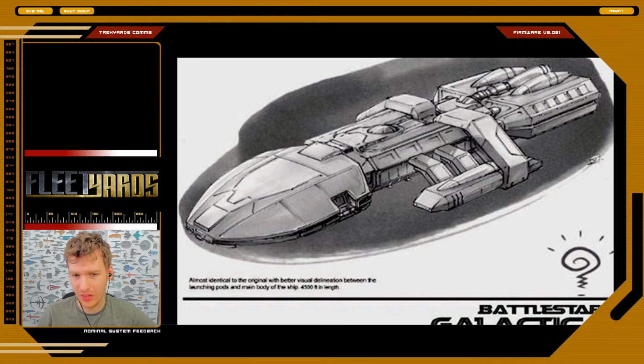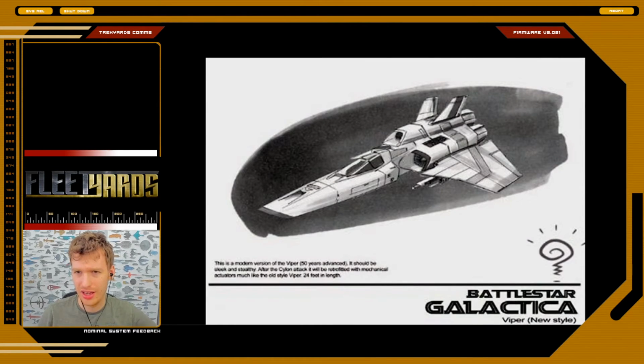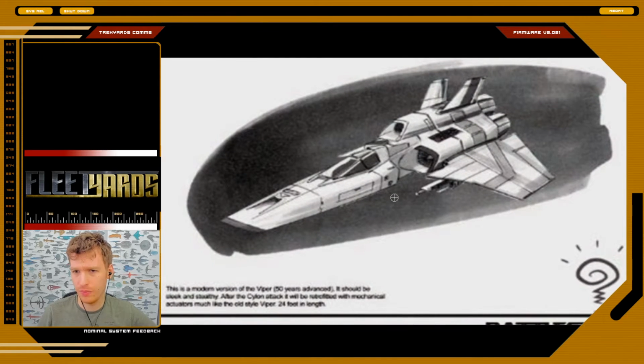Yeah, but I like this. I like this version of the Galactica for sure. And this version of the new Viper is interesting. It's more like a jet to me. There's a Star Wars ship that I used in a mod, and it reminds me a lot of that. I actually kind of like the two fins at the top. I think that's actually quite cool.